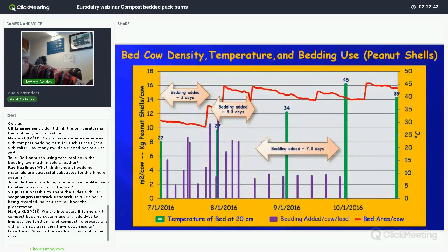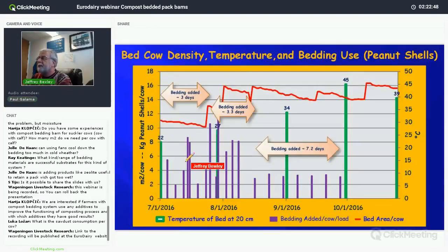Just to look at management in terms of the bed out there, this was an experiment down in Argentina, where I was trying to work with them to really improve their management so that they can get good temperatures and reduce bedding. In this particular barn, they were populated with high producers at 11 square meters per cow, and they were using a lot of bedding in this time and low temperatures. They started reducing the population and increasing the square footage per cow up to between 14 and 16 square meters per cow. And as the bed was beginning to improve, we saw temperatures increasing and bedding usage going down.